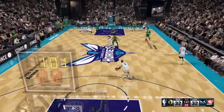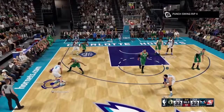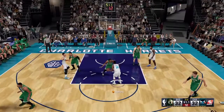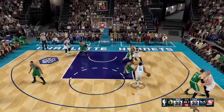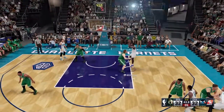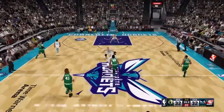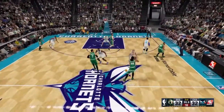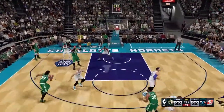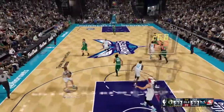And here's Charlotte. There's 57 seconds left in the third. Dellavedova, the pass to Harris. Here is Daniels, defended by Crowder. Shot clock at 6. Williams can't get it to go. Here's Crowder. Olynyk sets a screen for Smart. Here's Sullinger. Boston, no good that time either.